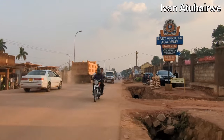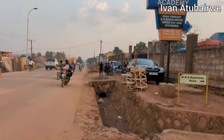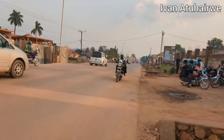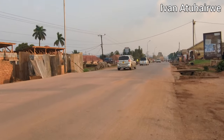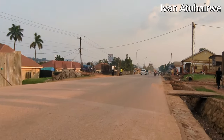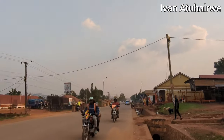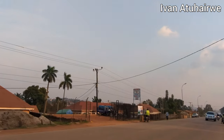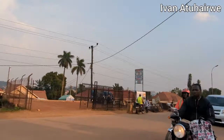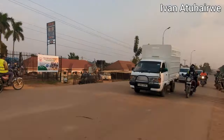And around here, it is the East African Academy, Kawempe. You can clearly see. Let's continue towards the city. We are continuing towards the city. The city center is around here, and this is the sides of Bukoto. And in Tinda, this way, Baha'i Temple, just the other side.